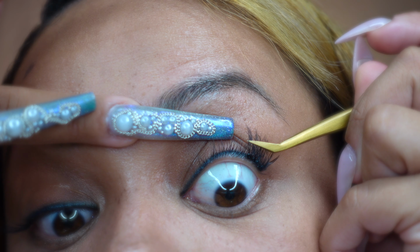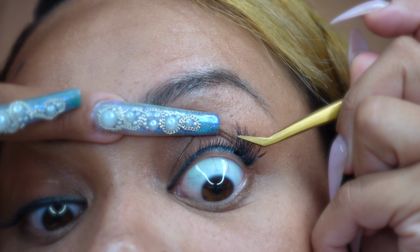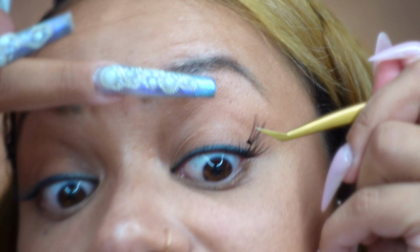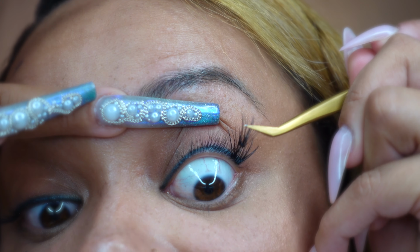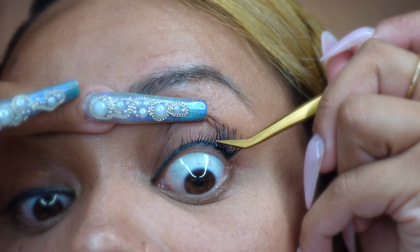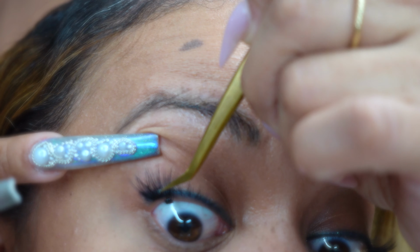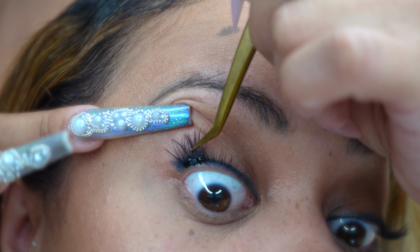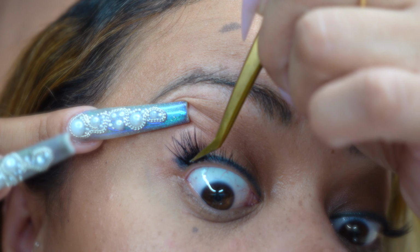I'm gonna do one more of that same size, which is the last one on each side. And I'm making sure I'm getting really close to the next one as well. I'm trying my best to not touch my skin. I've watched so many videos of this, guys. I hope you guys could see.